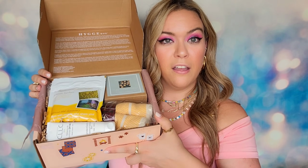Then they go on to talk about each of the items inside of your box. This box is really full this month, you guys. Look at this. I mean, it is filled to the top. First up, we've got some tea blends. These are fresh herbal teas from farmers in South Africa, Egypt, and Guatemala.